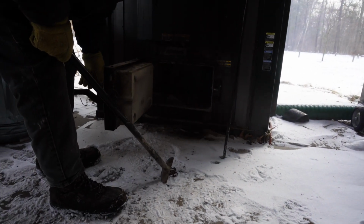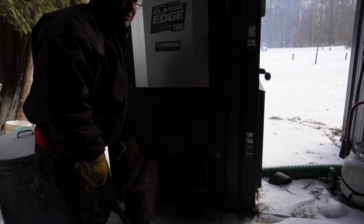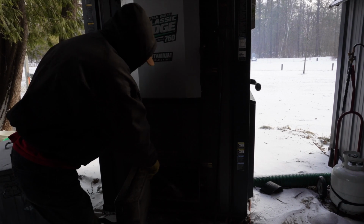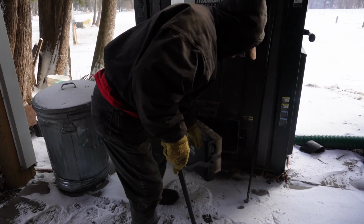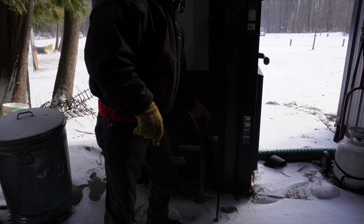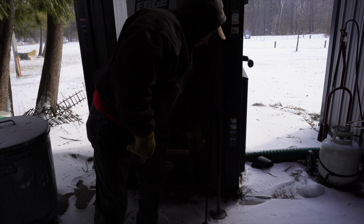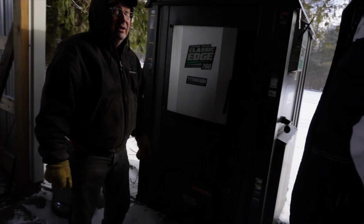I just leave it set like that, and then probably about tomorrow or the next day is when I'll finish cleaning it. About once a week I clean this whole thing all out and clean the whole thing. The more often you clean it, the better it's going to burn, and the less wood it's going to burn. Start letting the ashes build up, and that insulates so the heat can't get to the water.